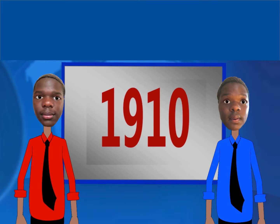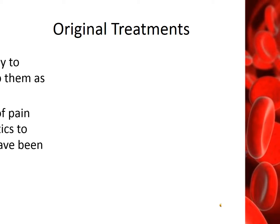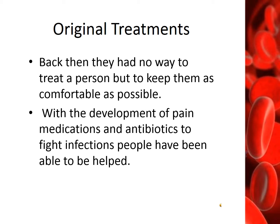I know, a really long time ago. A doctor named J.B. Herrick found strange shaped cells in the blood of one of his patients. He described them as sickle-shaped cells. At that time, he did not know for sure if this was a disease or if anyone else had this same problem. Over the next several years, more people were found with sickle-shaped cells. Back then, they had no way to treat a person but to keep them as comfortable as possible. With the development of pain medications and antibiotics to fight infections, people have been able to be helped.